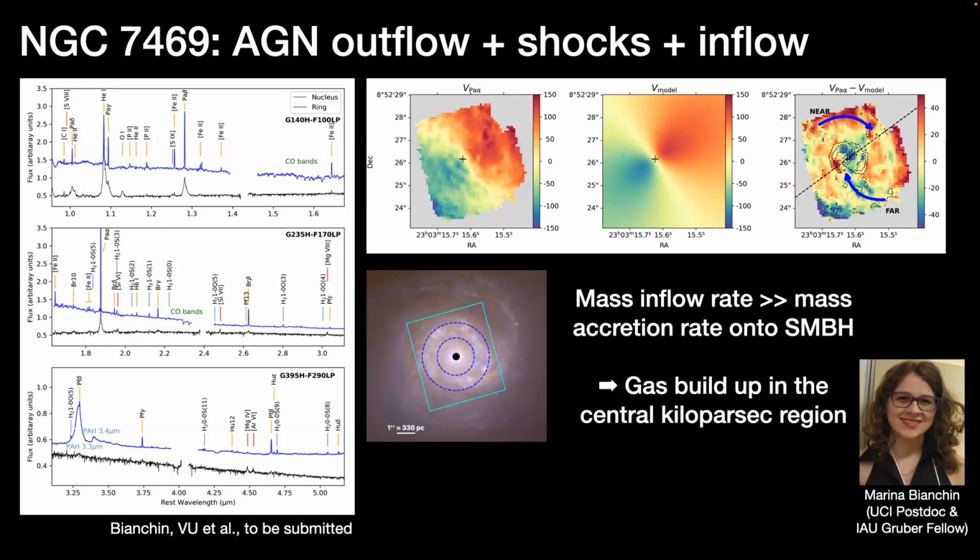She calculated the mass inflow rate and actually found that it's an order of magnitude or so larger than the mass accretion rate that I mentioned we measured before from MIRI. And so what we are seeing is that gas is able to build up in the central kiloparsec region, which seems to be also consistent with what we have found with the Keck results before looking at black hole masses.